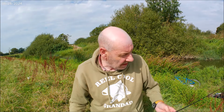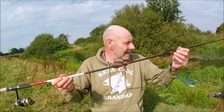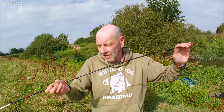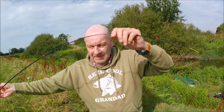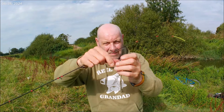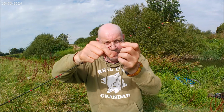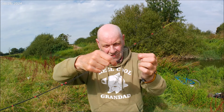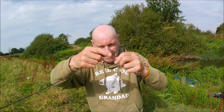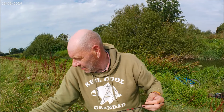The other one is my other Omni, this is my Omni feeder rod. Just a ground bait feeder, 6 pound mainline, 5 pound hook length. There we go, ground bait feeder in between two gripper stops, 5 pound hook length, size 14 Drennan specialist barbless hook there. And let's see how we get on.